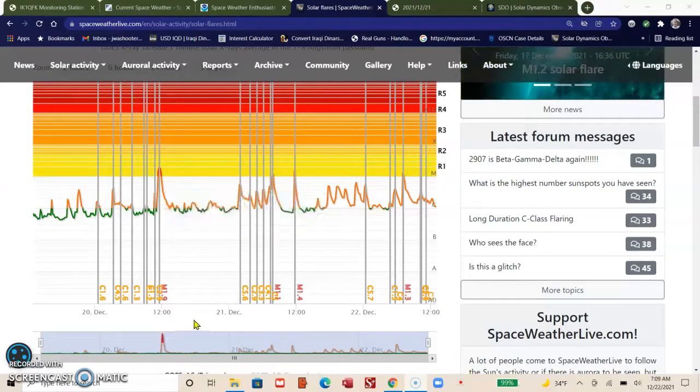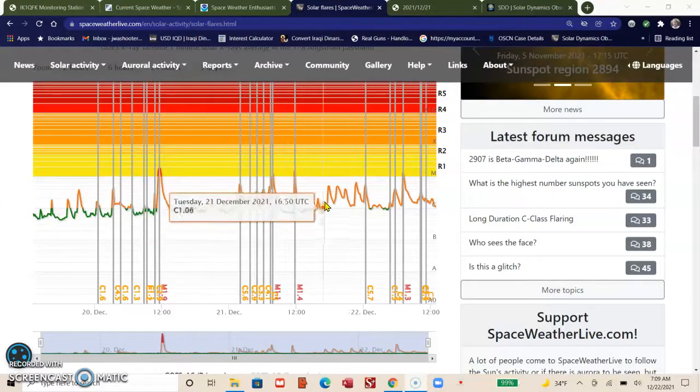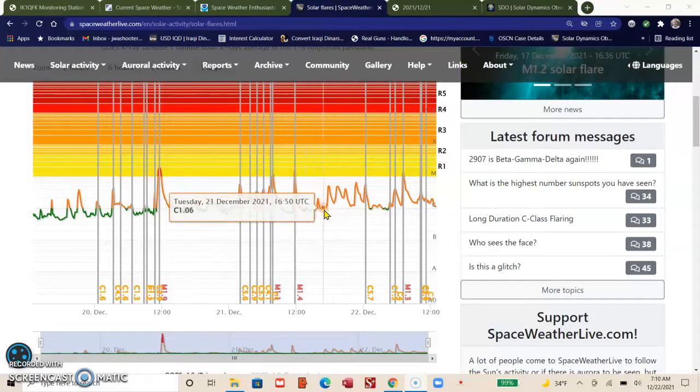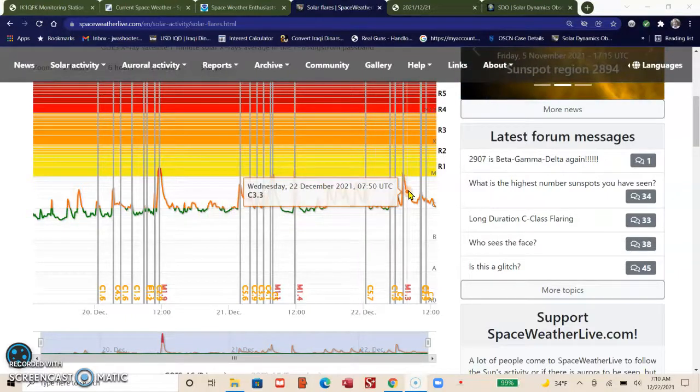Well, as you can clearly tell here, we're spending more and more time in the C class flare level as our baseline. We're spending more time here than we are in the B. Like here, we've got all of this that's in the green, which is the B class, and now look at this. There's less time in the B class, just a little dip here, little dip here. The rest of it's all up here in the C's.